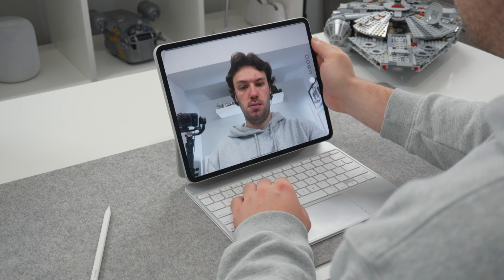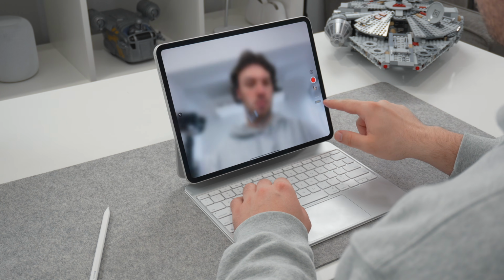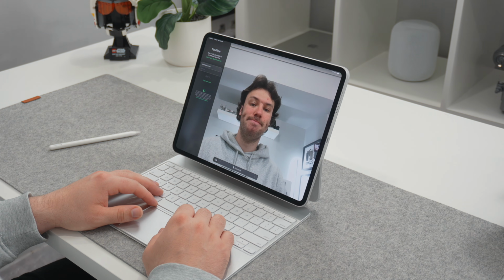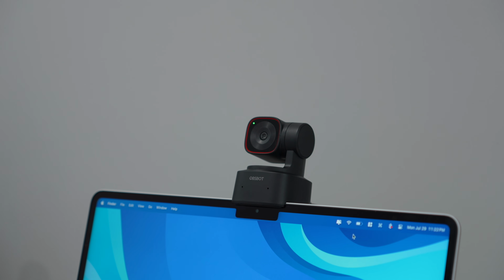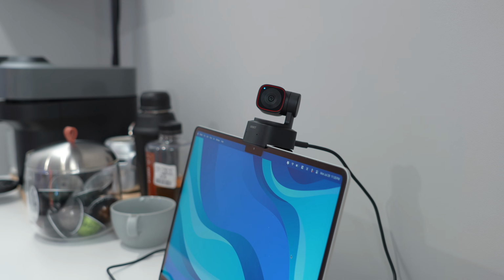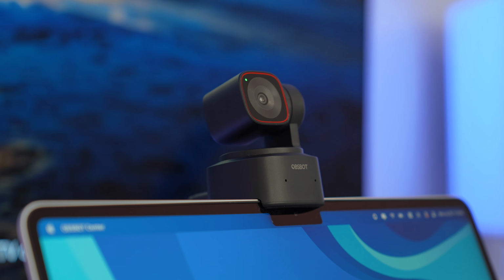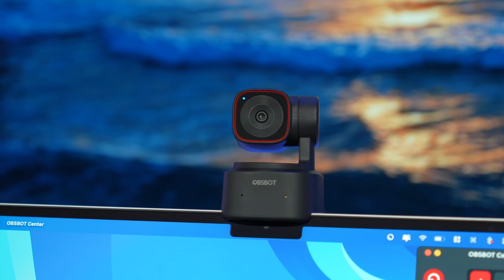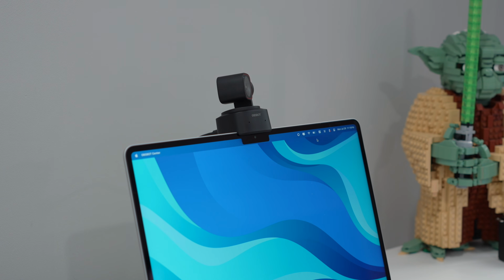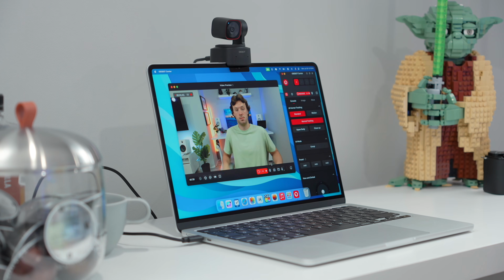Speaking of the iPad, I've been taking all of my video calls on the iPad Pro, and as much as this is a great experience, the video quality from the iPad selfie cam is, I guess, mediocre at best. So to upgrade this, I have a new webcam, which is the Obsbot Tiny 2 Lite. The Tiny 2 Lite features a 1/1.5-inch CMOS sensor and brings video resolutions at 4K up to 30 frames a second and 1080p at up to 60 frames per second.